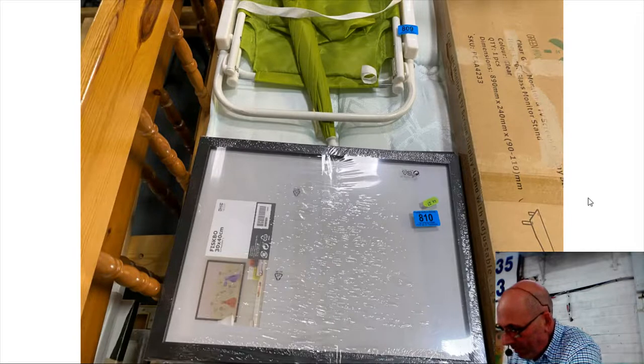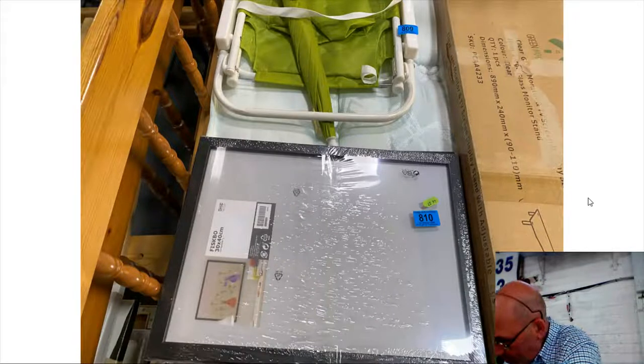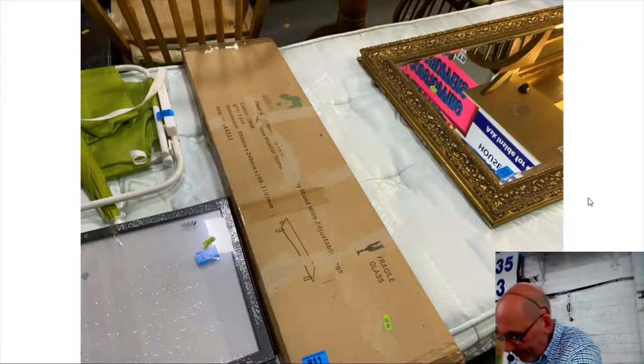And I've got £4 bid. £4 bid. Five anywhere. £5 anywhere. Selling away then at £4. £4 to number 2117. And lot number 811 is the brand new TV stand in the box.